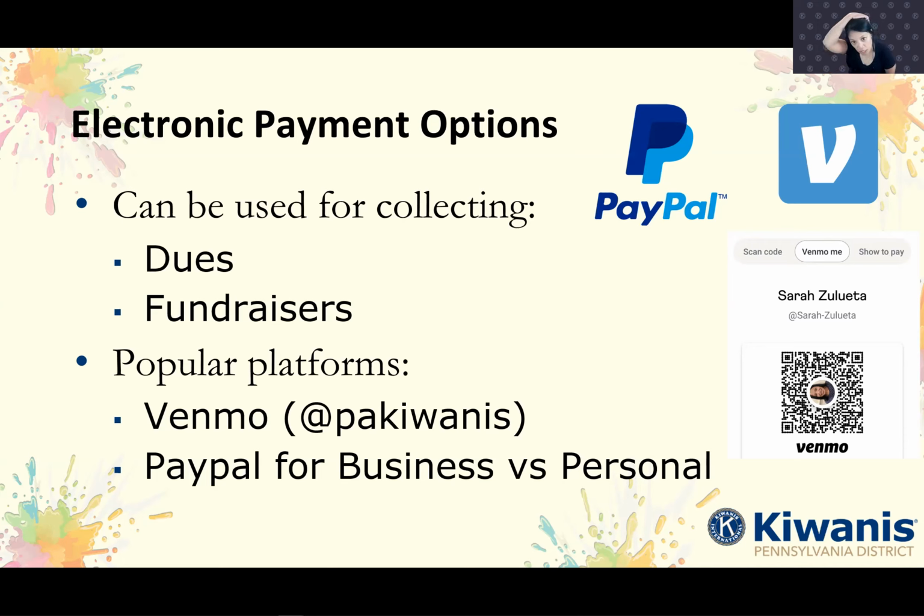a lot of fees, obviously we want to utilize this to have it's easier to have electronic payment options to collect those dues from the new members, maybe even collecting things for fundraisers.